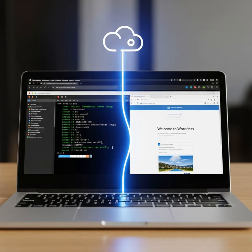Okay, so let's say your local WordPress site is running smoothly on Docker on your machine. It looks great on localhost. Now for the big leap, showing it to the world. What's the absolute first step to go live? Right, the first step, non-negotiable, according to Quan. You need to buy a domain name. Your own .com or .whatever.